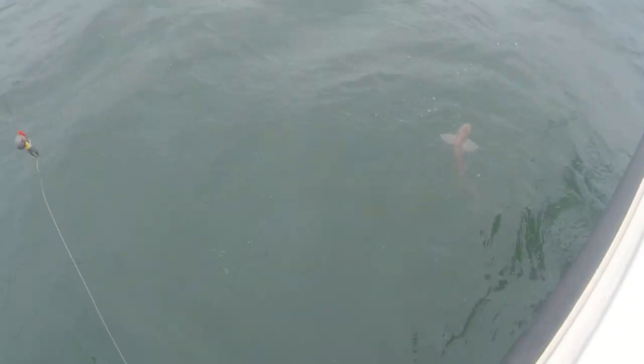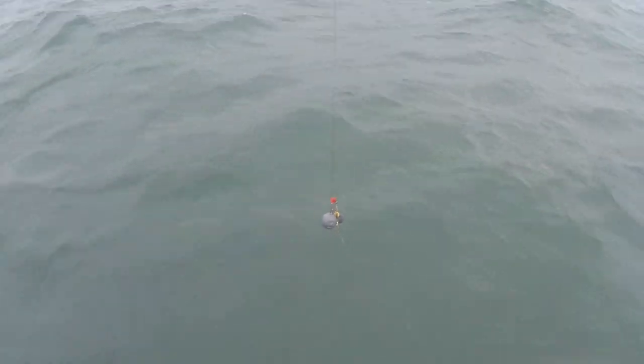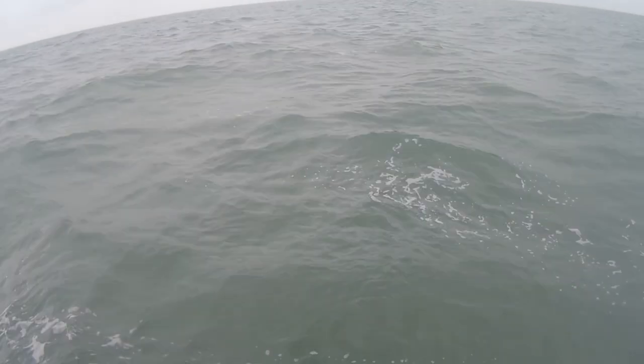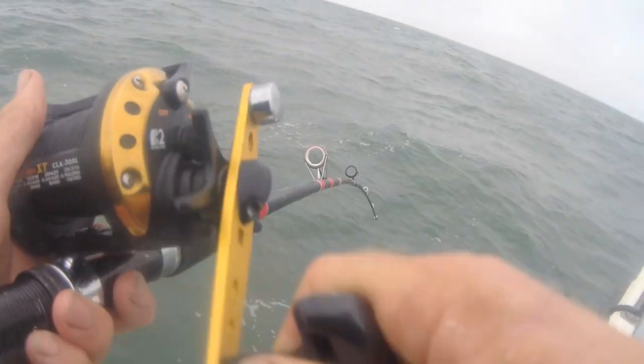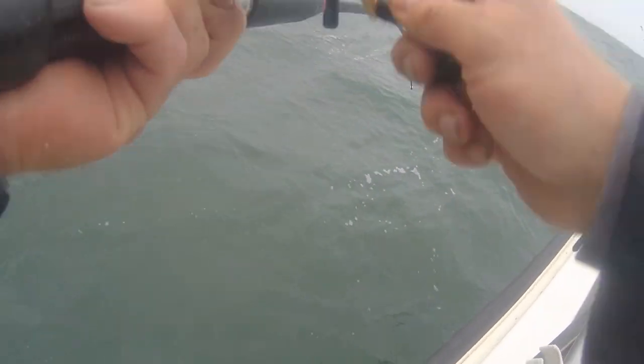Now, when it comes to catching the tope, the dogfish sort of dominated that spot to start with, but then as the tide turned and became stronger, the dogfish moved off, and then one or two tope were picked up around the boat.